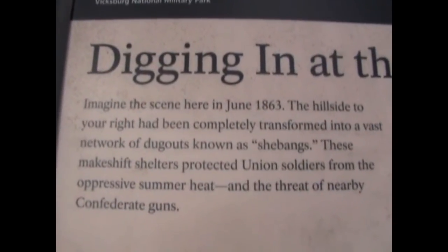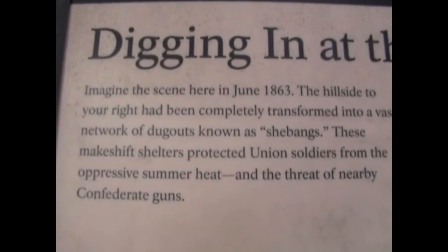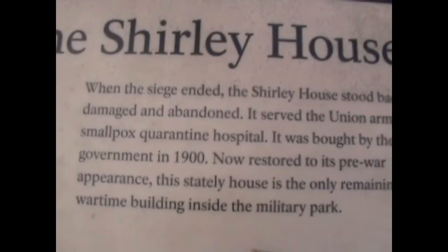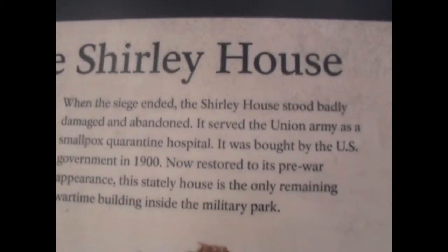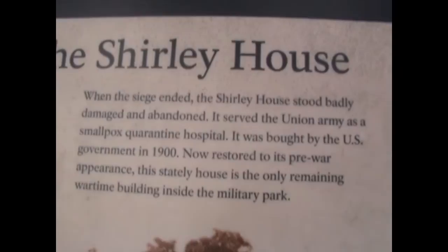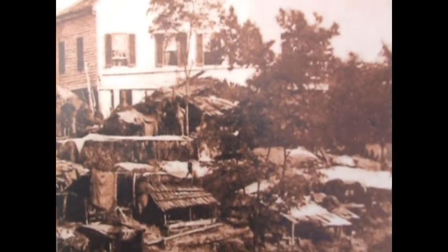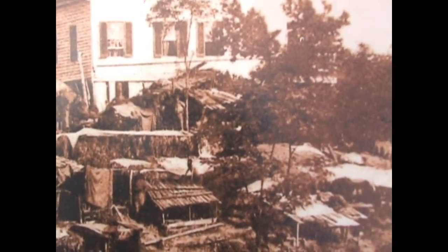Mr. Shirley, James Shirley, owned the house. And they say that Mr. Shirley actually owned 25 slaves, but he was a Union supporter. And even his son met the Union troops at the door, and signed up and began to fight for the Union. Although Mr. Shirley had to leave his home because the 45th made it its headquarters, and the house was heavily damaged during the siege.